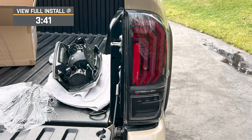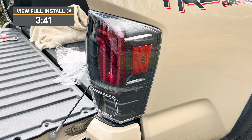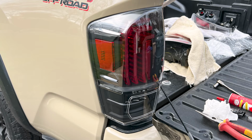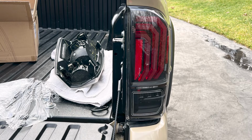Now the styling here is pretty mild with a very clean OE inspired look if you want to stay on the simpler side, but you don't want simple when it comes to lighting performance. These are going to drastically bump up the light output with a full LED setup if you want or need better lighting performance than what your current set allows for, backing up at night or simply staying safer on the road.